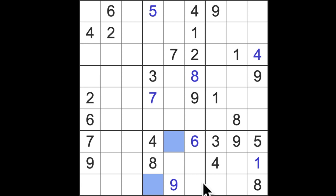1 and 2. Yes, because I know this is 3's, and now that there's 7 blocks down here as well. So this is 3 and 7, and this is 1 and 2. So this has to be 5. 5 up here, 5 down here. Here's a 5. Yeah, this is 3, 7, yeah. Okay, good.